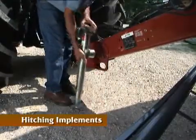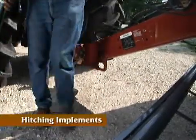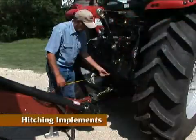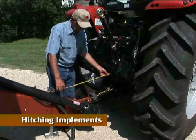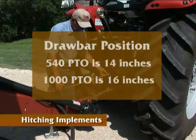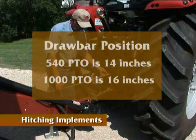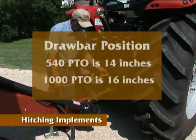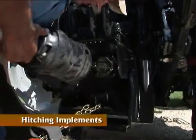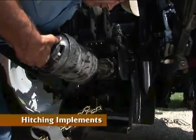After the implement is hitched to the drawbar, put the jack and any support stands in their stored position and remove wheel blocks. For ease and convenience of attaching the PTO shaft, the tractor should be aligned straight with the implement. Verify that the tractor drawbar height and length are set at the recommended setting. Tractor drawbar length in relationship to the end of the PTO shaft differs between 1000 RPM and 540 RPM PTO-driven pull-type implements. All proper PTO shaft shields and guards should be in place before hooking up PTO-driven implements.